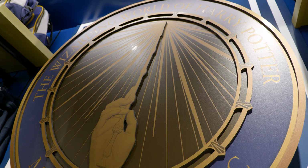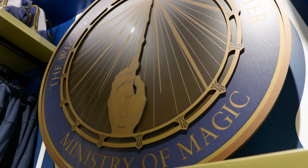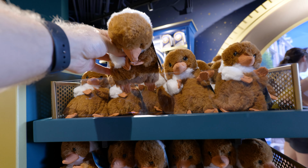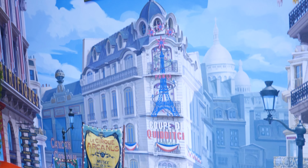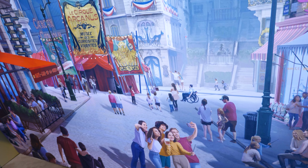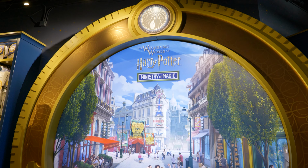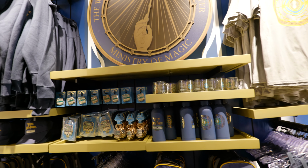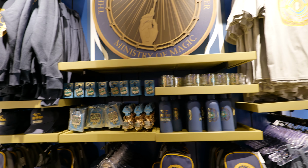And for the Wizarding World, the Ministry of Magic area, they got some animals, or creatures, I guess you would say, from Fantastic Beasts, because this land is going to be a lot based off of Fantastic Beasts, but it will still feature, I think, characters from the original movies. So to me, out of all the merchandise here, I really like the Wizarding World, so the Ministry of Magic.